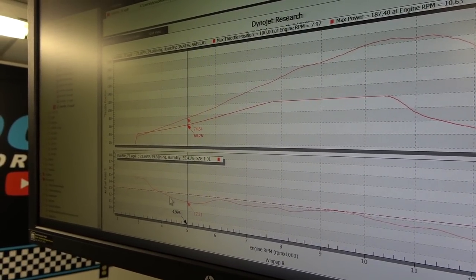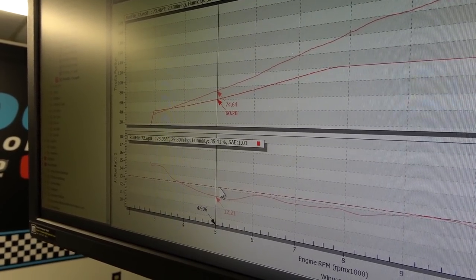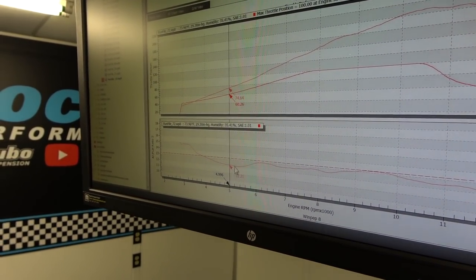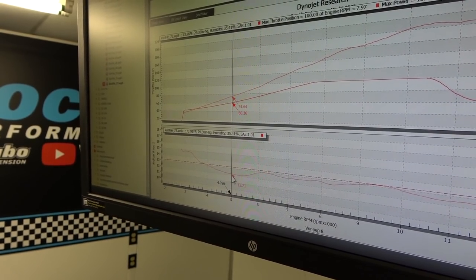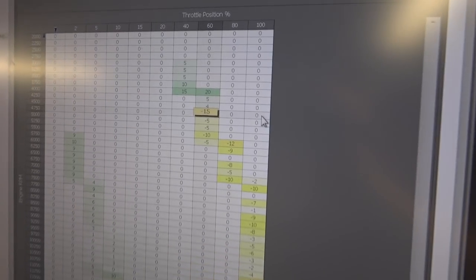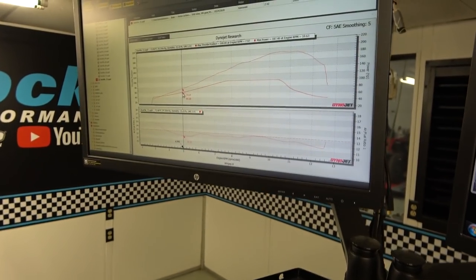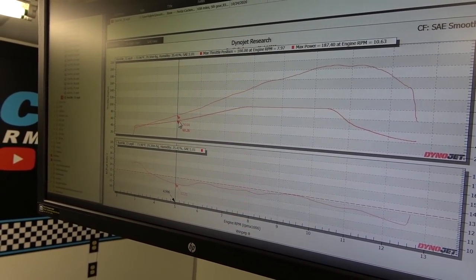But if you look over here, these are dips. So let's just say we've got our air-fuel target at 13.2 to 1. Well, here at 5,000 RPM, we're at 12 to 1, so the bike's really rich. Then I come over here at 5,000 RPM, and look, I got zero. Why? Because 5,000 RPM is actually 60% throttle.